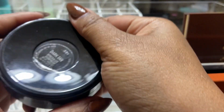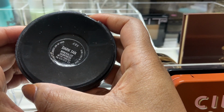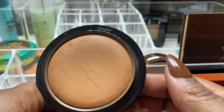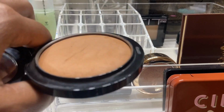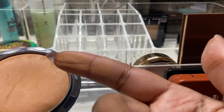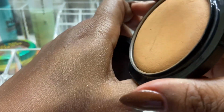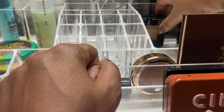Setting powders. I pulled out this Dark Tan by MAC. It's mineralized skin finish. And this is what it looks like. Oh yeah, I've showed you this in my Shop My Stash. In my makeup collection, look how flat she is. I've gotten lots of love. It's just an all over powder. I mean, can't really swatch that, but that's what she is.